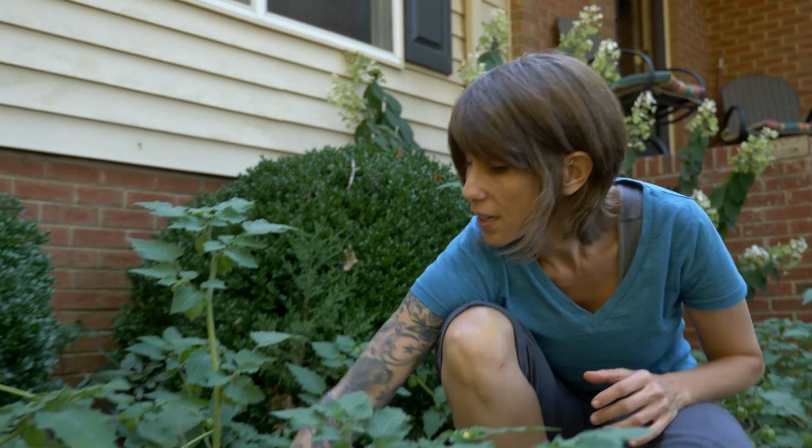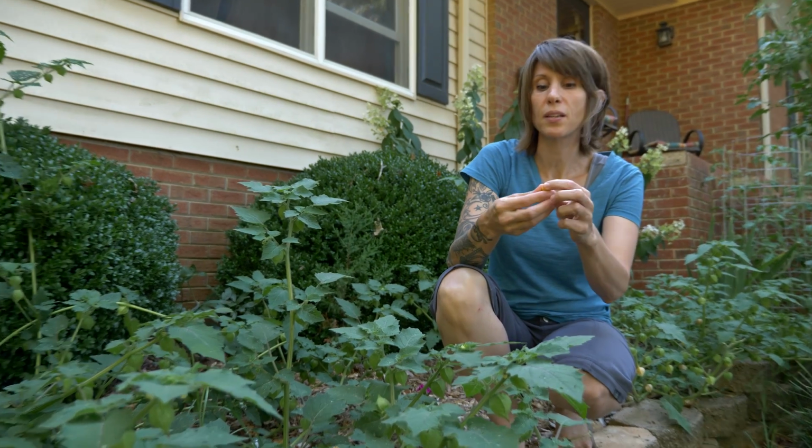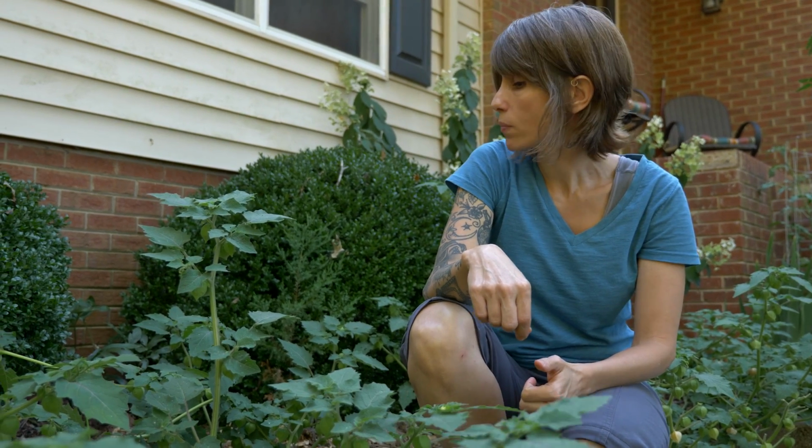We also planted some Molly's ground cherries in our front landscaping, and these guys are doing crazy. They're like all over the place, definitely producing. If you guys haven't seen these before, they're like little lanterns, and you peel them, and they taste like pineapple. They're so good. You guys are doing awesome.